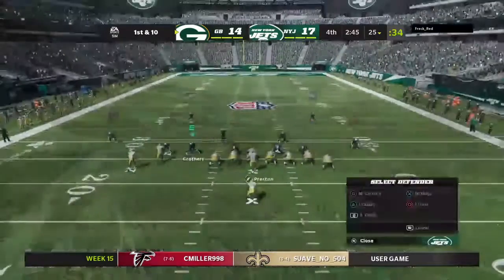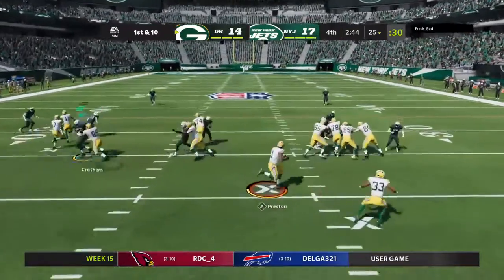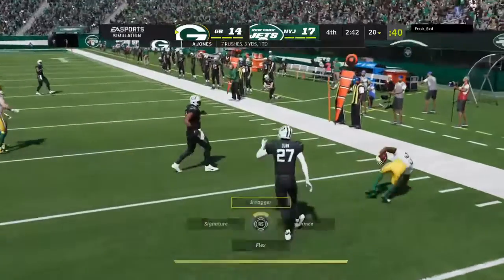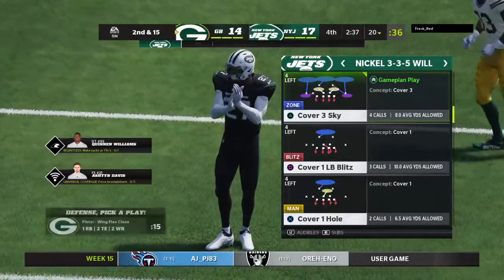The Packer offense ready to get their next drive underway. And now they find themselves trailing following the field goal. Still a good amount of time in this fourth quarter, but this drive very well could determine the outcome of this ball game. So a loss of 5, and it'll be second down.